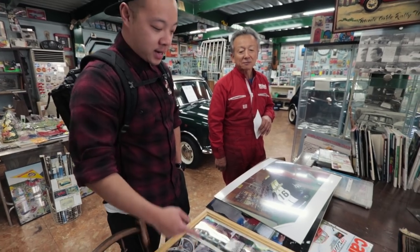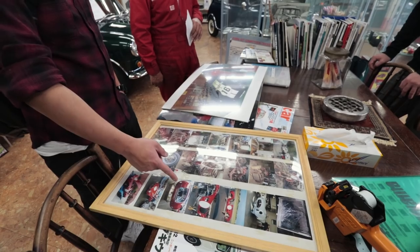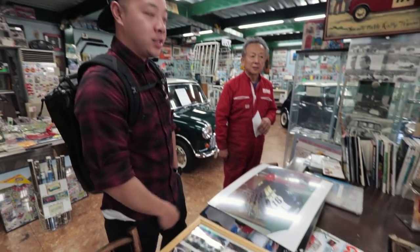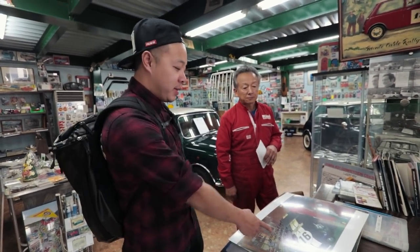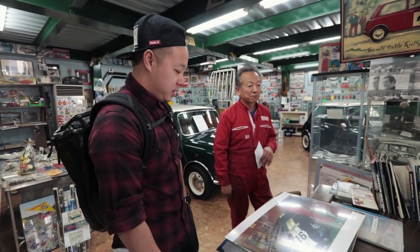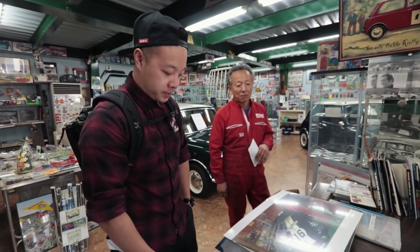Carol Shelby made this car. And then Peter Brook came in to make this car because this car could not break 200 miles an hour. So they made this car to break 200 miles an hour. And then GT40 came in. And then GT40 is the one that won the most Le Mans. This one only made 6 of them. He's got one of them. 2. He's got 2 of them. Wow. Not here though. Near here. Yeah.